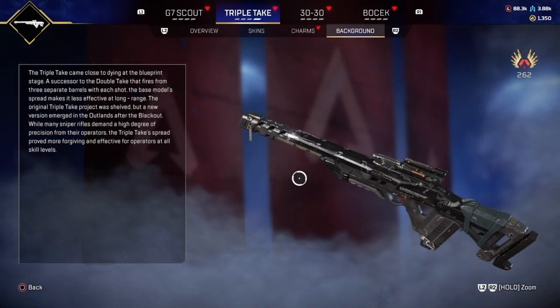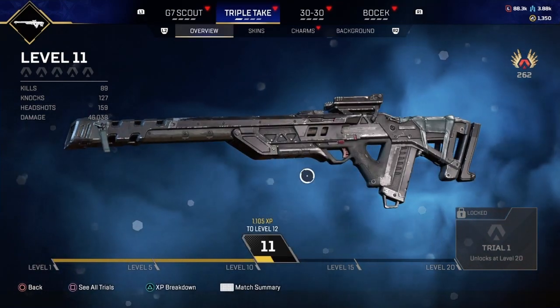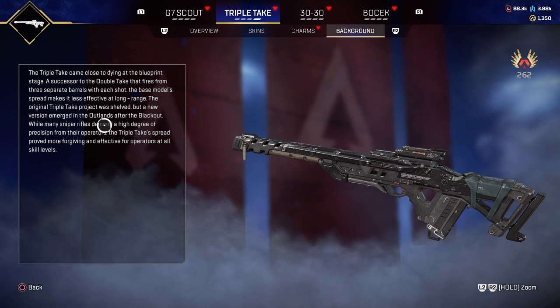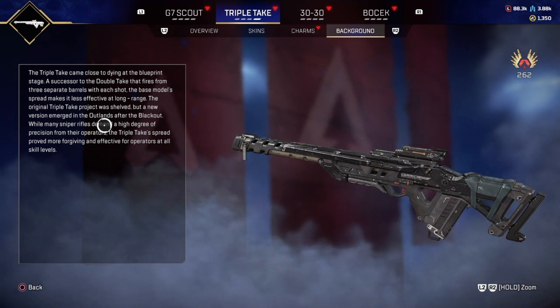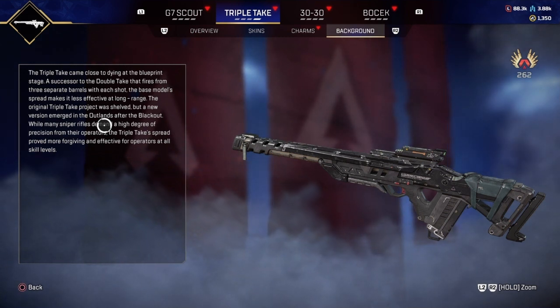It's actually called the Double Take, but they named it the G7 Scout. Lastimosa Armories, and this was made by Burial Defense. This is on the side. The Triple Take came close to dying at the blueprint stage. A successor to the D2 Double Take that fires from 3 separate barrels with each shot. The base model spread makes it less effective at long range.